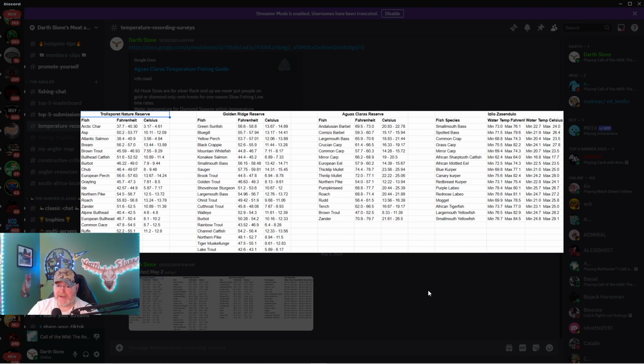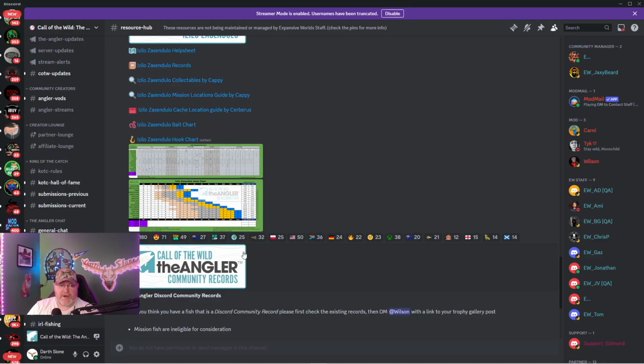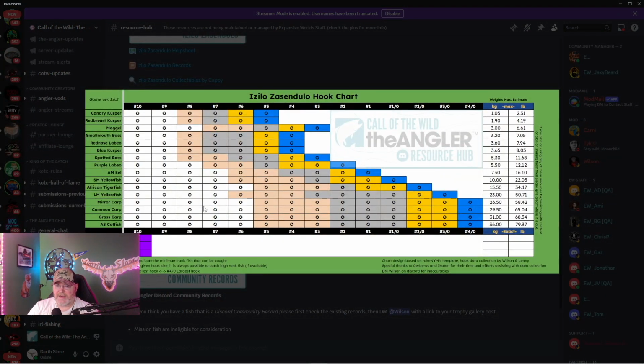So anyway, guys, that is the temperatures for the African mottled eel: 72.5, well, actually 72.0 after I update this, to 74.3. Now, guys, we are in the official Call of the Wild: The Angler Discord, and one of my favorite things to do in here is look at the hook chart.